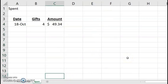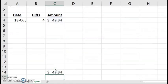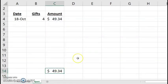And then of course, like we did before as well, I'm going to add a formula to add all these up. As I continue to add my purchases, I want to add this column up. So I'm going to equal sum in an open parenthesis, and I'm just going to highlight this in a close parenthesis. Again, if you have any questions about this, feel free to consult my other 2 videos so you know exactly what I'm doing. And so that total so far spent is $49.34.